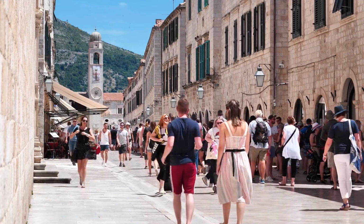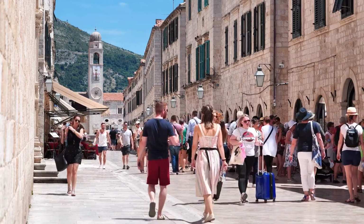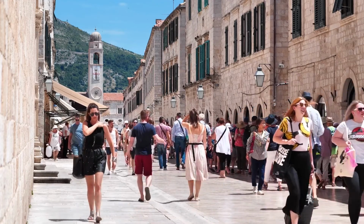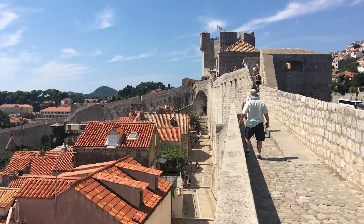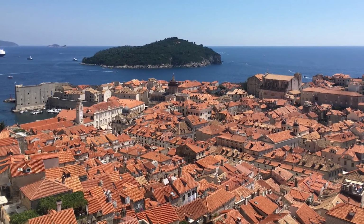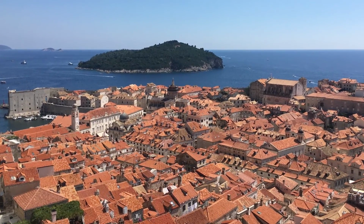You'll likely enter the old town through the famous Pile Gate, built in 1537, and one of the city's most impressive structures. While you're there, you must walk the old town walls, which will provide stunning views of both the city and the Adriatic that you won't soon forget.